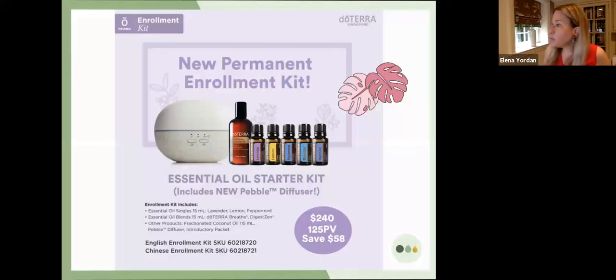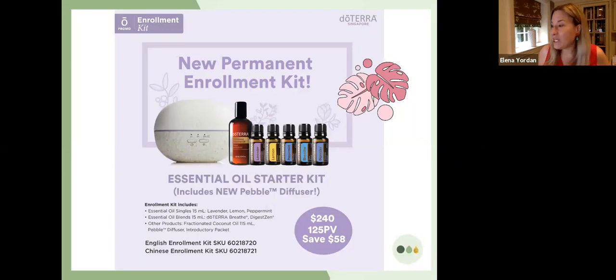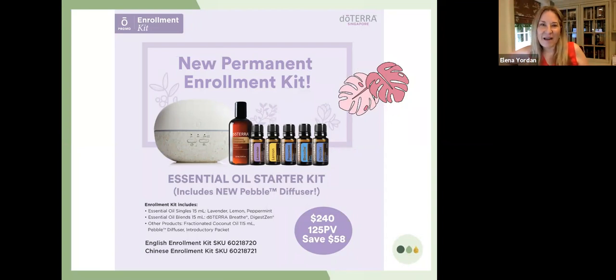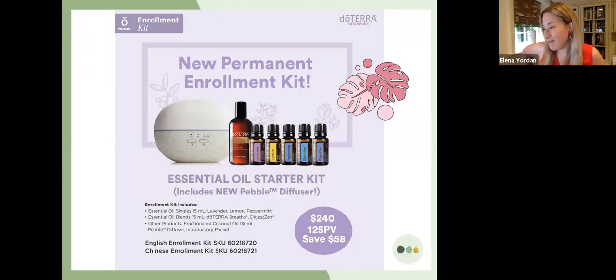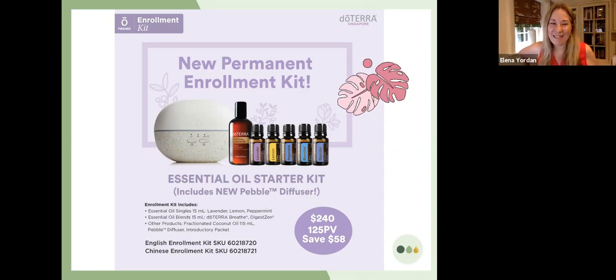Singapore also has a new permanent enrollment kit. It's called the Essential Oil Starter Kit, and it includes the new Pebble Diffuser. Singapore has had some amazing limited time only diffusers, which have been really cute. I think some of you have had the opportunity to get on board. I've seen the little, is it a bear and a piggy? No, it's a bear. Let me know in the chat, I know one of them is a bear. I can't remember what the other one is.